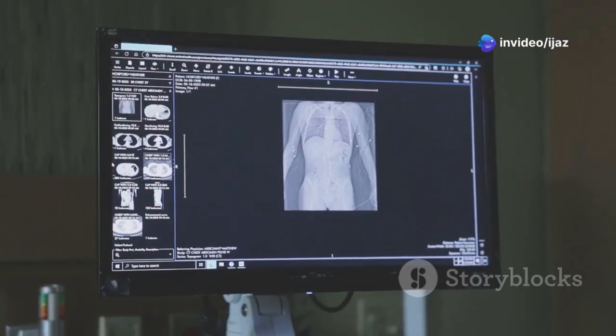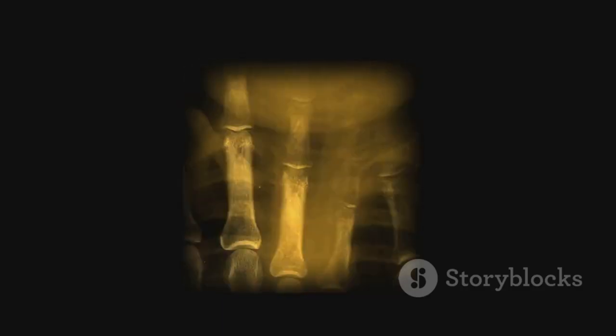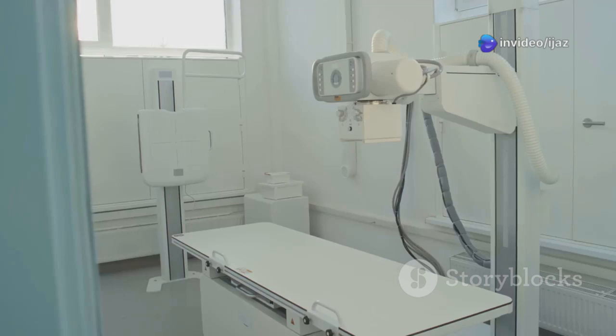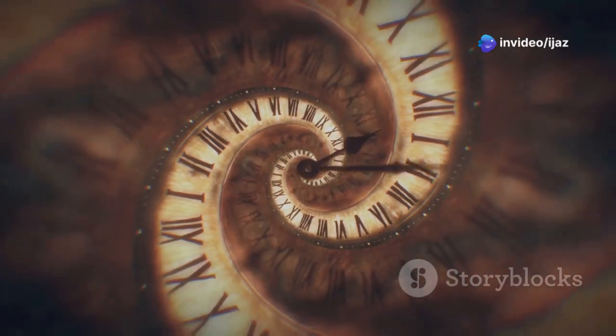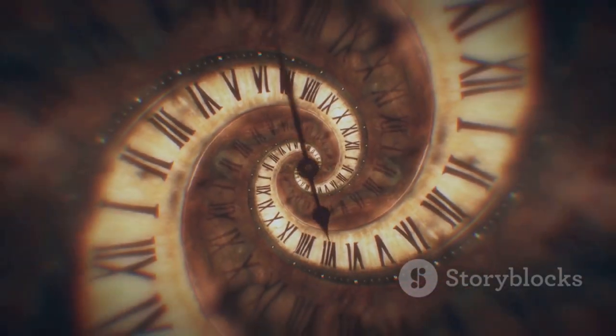The X-ray image flashes onto a high-resolution screen. Dark lines on a lighter background tell the story. Doctors can now see the exact nature of the injury. This incredible ability started over a century ago. Our story travels back in time.